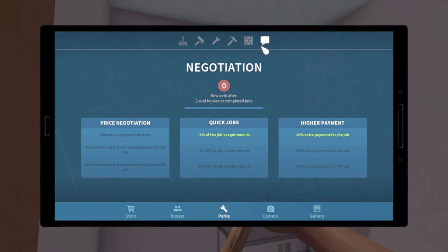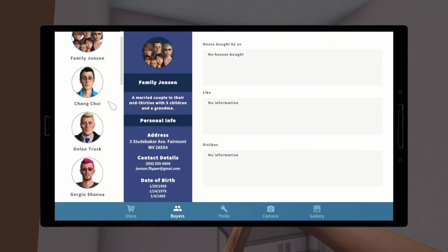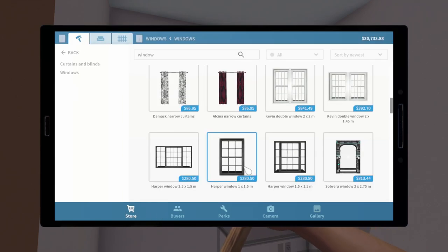So we don't have to finish the jobs and still get paid, but I guess that probably wasn't the best one to choose. I would have rather had price negotiation or higher pay. Quick jobs, maybe not, wouldn't have probably been the best. Okay, we got buyers. People are looking for certain kinds of houses.